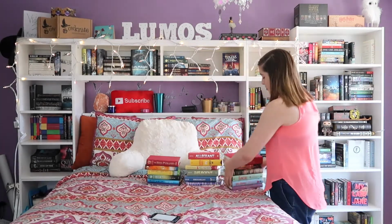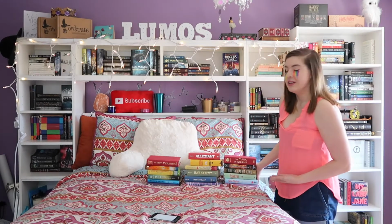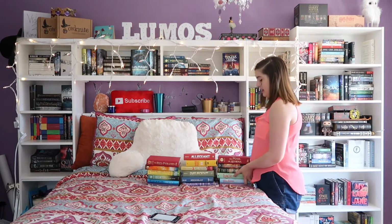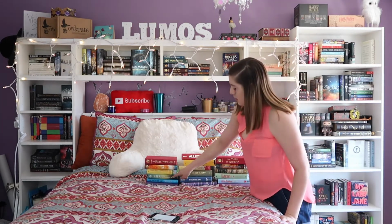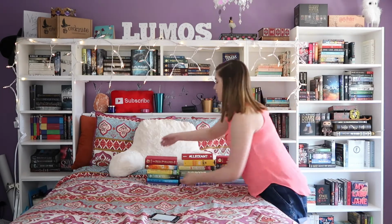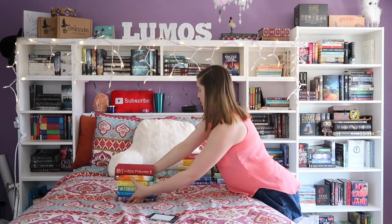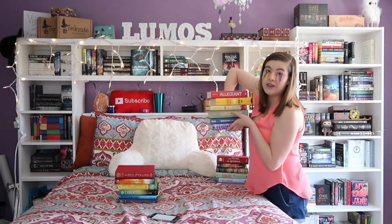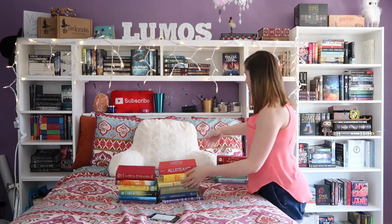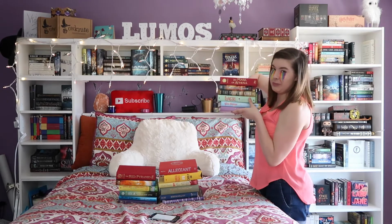We have 3 rainbow book stacks complete. Jeez, okay. Red, orange, yellow, green, blue, purple. First one. Red, orange, yellow, green, blue, purple. Red, orange, yellow, green, blue, purple.